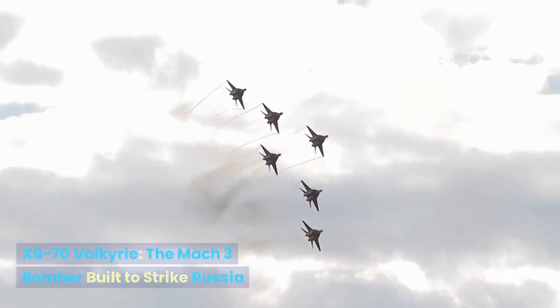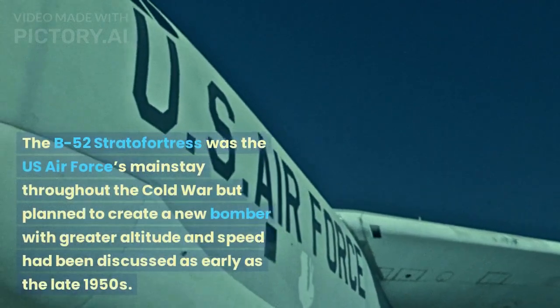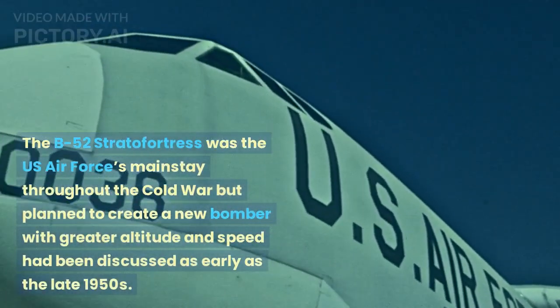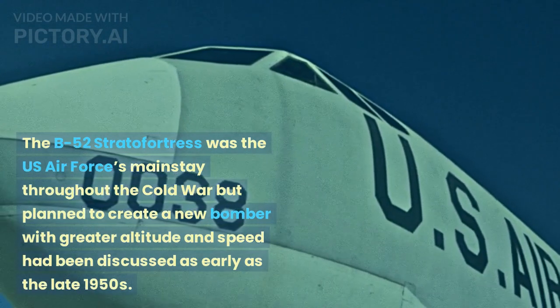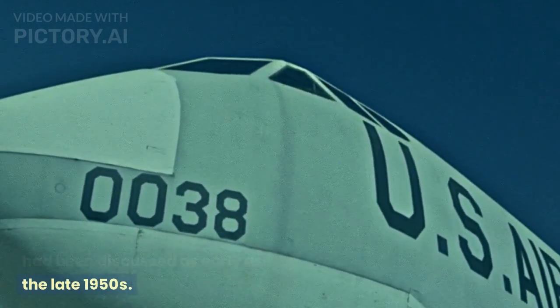XB-70 Valkyrie, the Mach 3 bomber built to strike Russia. The B-52 Stratofortress was the U.S. Air Force's mainstay throughout the Cold War, but plans to create a new bomber with greater altitude and speed had been discussed as early as the late 1950s.